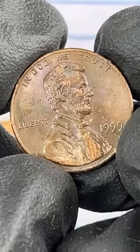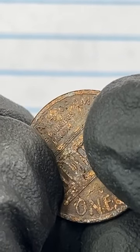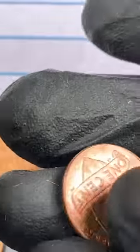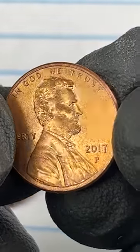All right, here's a 1999. It's got some damage on it. But you would want a wide AM. A wide AM 1999 is between $100 and $500. The 1999 is the most valuable wide AM you can find. So that's something you should definitely remember.